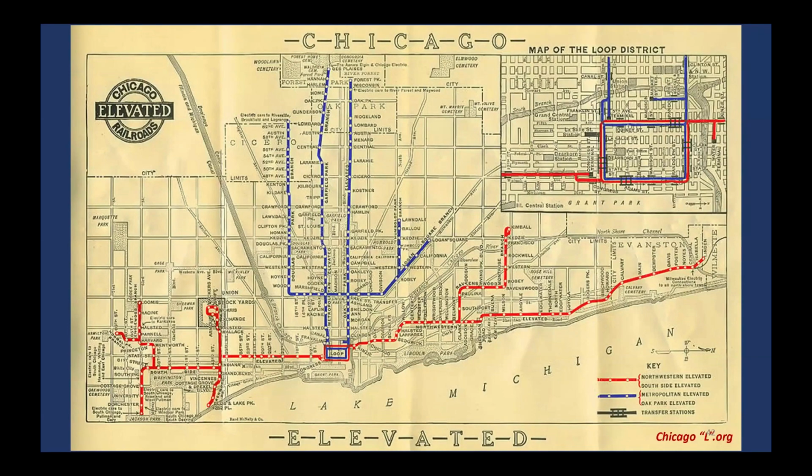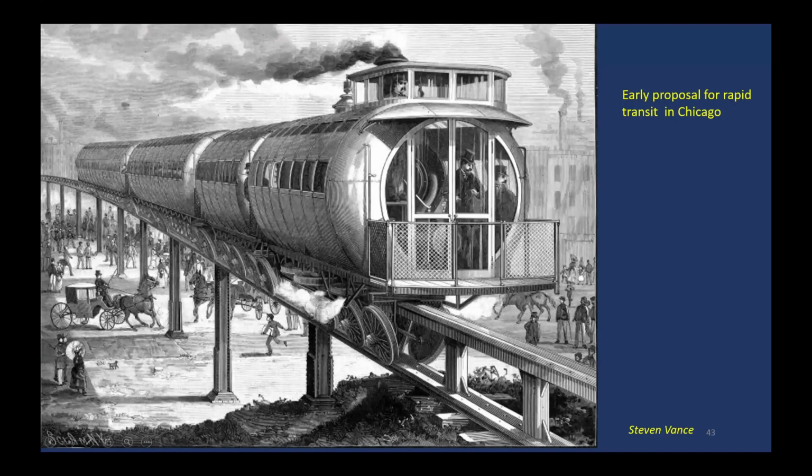The rapid transit system. One thing about old maps of the rapid transit system in Chicago, normally maps show north as being at the top end, but because Chicago is kind of longer than it is wide, this is how they were customarily presented back in the day. So I'm going to now go through the underlying companies.